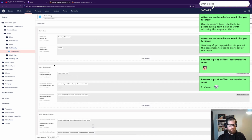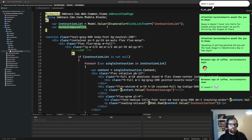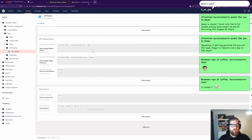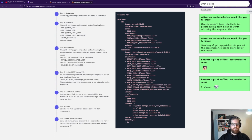And then what I need is instruction list docker compose file. So docker compose file equals model.value. This will be a string, and we'll just keep it like that. And then down here we just go with this one. We are just getting rid of this and just putting it in like this. That way it's neat, it's tidy, everything's happy about that. Then if we go over here and we hit refresh, you see it updates and we're happy.